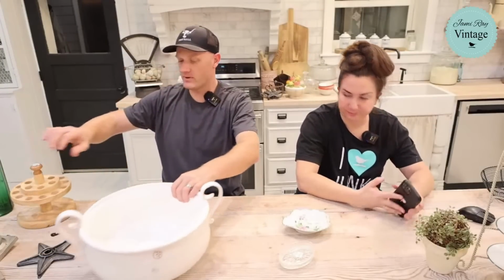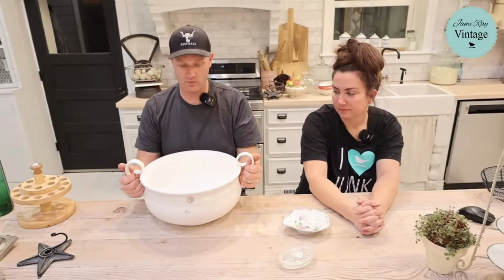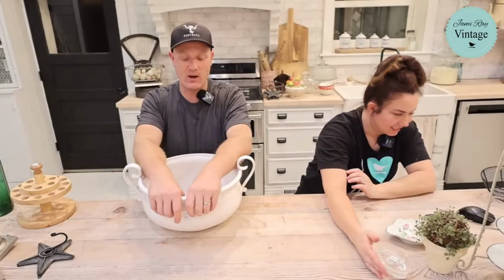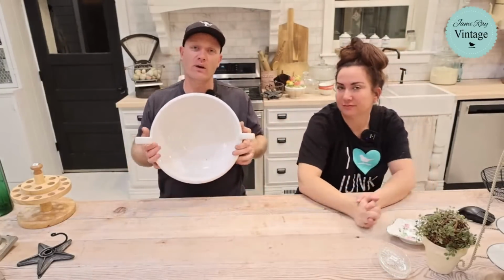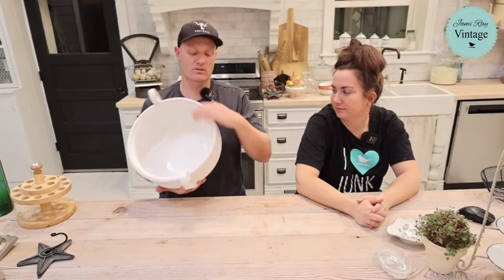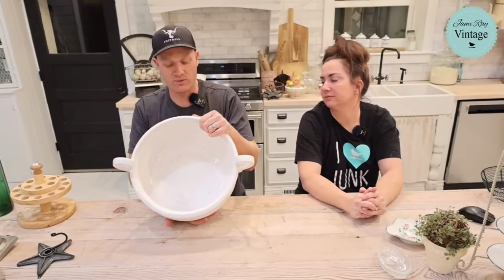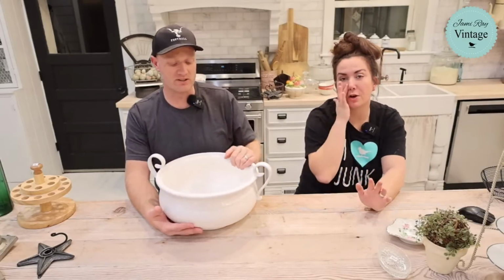You may remember this big bowl or soup tureen, whatever we're calling it. Remember that? It had all those flowers from last week's Waste Not Wednesday, and it had the foam in there. I cut the foam out, got all the glue out of it just for you, whoever's going to get this. It's made in Portugal. It was $5. We're selling it for $42.95. It is giant. It is so big. It's probably 2 gallons at least.